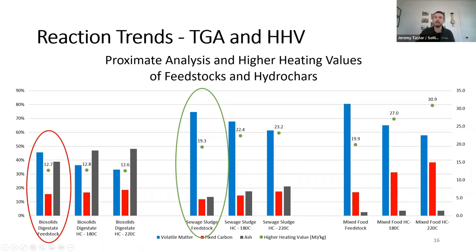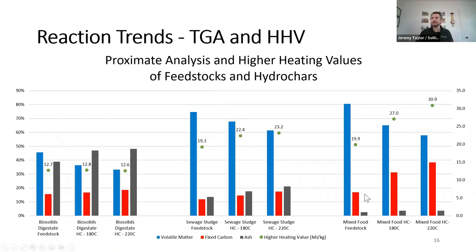This again is even more exacerbated when looking at food waste. So in terms of digestion, we have food waste here. We have step one of digestion here, and we have step two of biological digestion here, showing how the feedstocks get acted on through those different digestion processes.